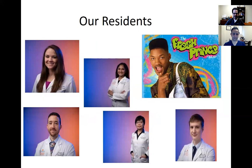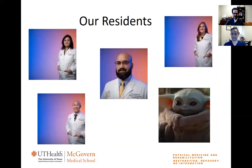These are the rest of our residents. I won't call out everybody by name except the Fresh Prince of Bel-Air. He's been a resident for like 20 years. And then Grugo is like PGY 1.5. He's doing awesome. Lightsaber. His name is Grogu, Dr. D. It's okay, I'll let it pass.